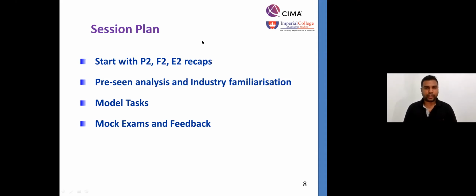Then E2. I'm pretty sure E2 would have been the easier one to follow because that's related to management and it's all theory except for a little technical part on project management. So for E2, just know the concepts. For example, you should know ecosystems. You should be able to explain what an ecosystem represents. So some basic idea about the concepts. The rest is about application to the given case study. So that's how E2 should be looked at.